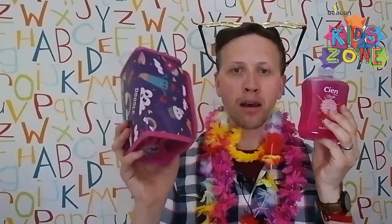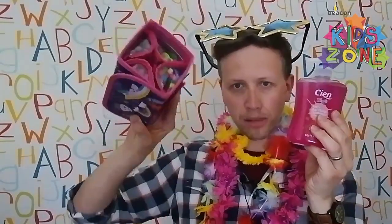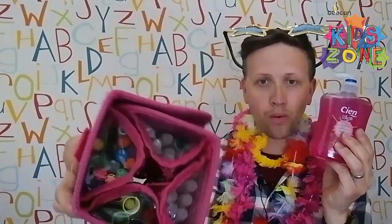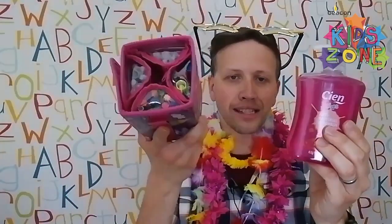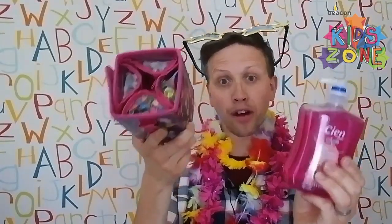But do you think this hand soap was worth more or less than my amazing pencil case? This pencil case comes complete with loads of amazing coloured pens. Do you think that it costs more or less than the £1 that I paid for this hand soap? Have a think, talk to the people in the room with you, and decide, is it worth more or less? Just 5 seconds left.